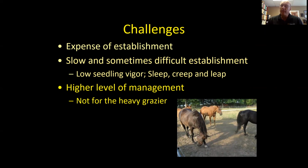This requires a higher level of management. If you have the common practice of overgrazing pasture, this is not your thing. You need to walk away. It's not for a heavy grazer. It's not for species of animals that are going to graze heavy. And so we really need to make sure that it is taken care of, preferably in a grazing system where we can control grazing, and our cutting management as far as the height of harvest, whether it's with a disc mower or a mower conditioner. We have to control that and then give it rest periods later in the season. You've got to do all those things to keep it going.